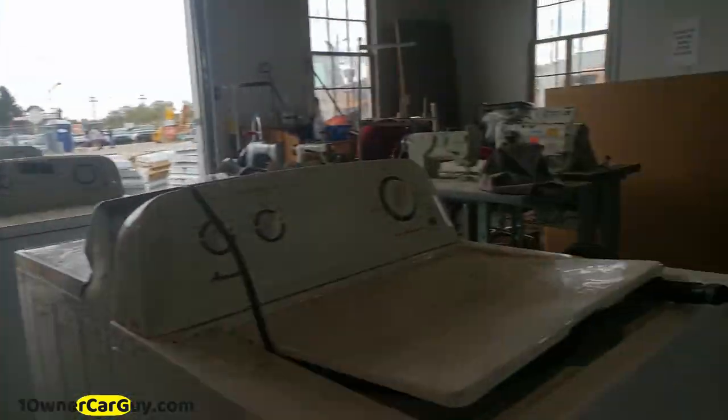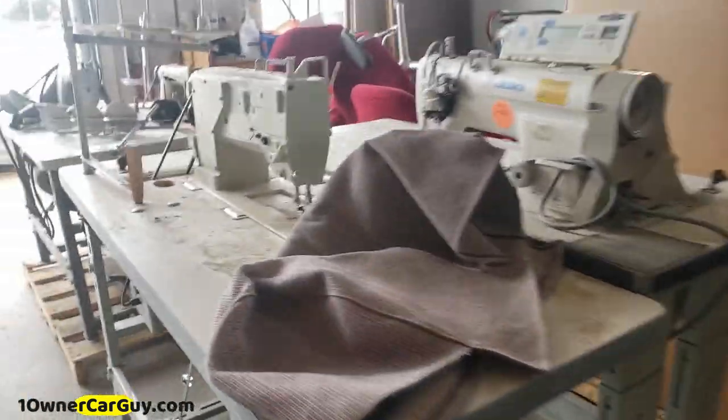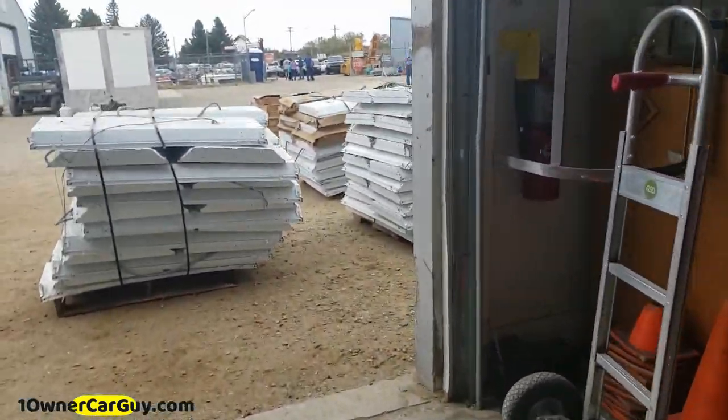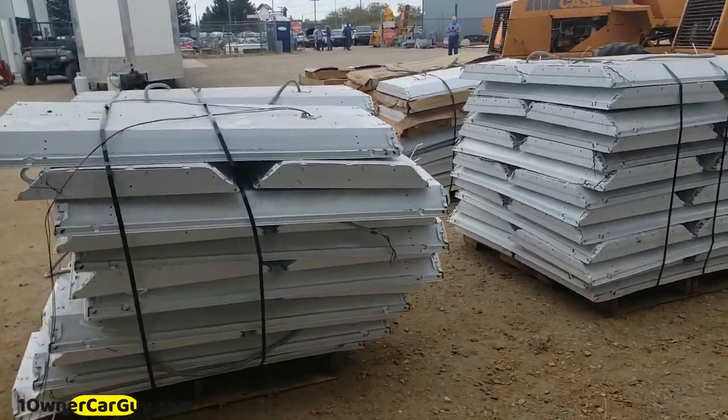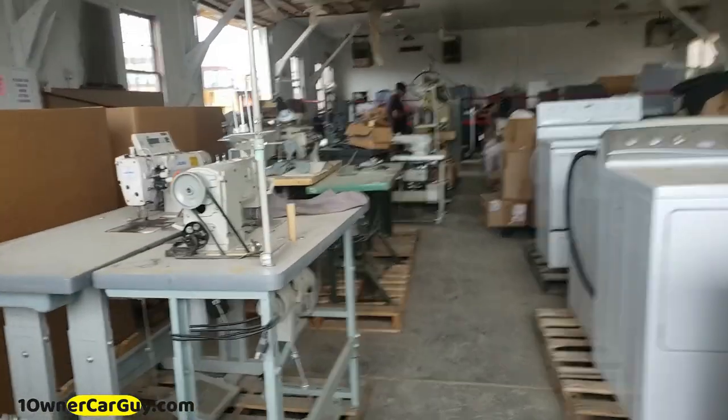Wow. And they got some serious sewing machines here. Talk about upholstery shop. Upholstery shop for sure. Look at all the lights. Hopefully they went to LED and stuff. Save some money somewhere. What's in these huge boxes? I've got to know.